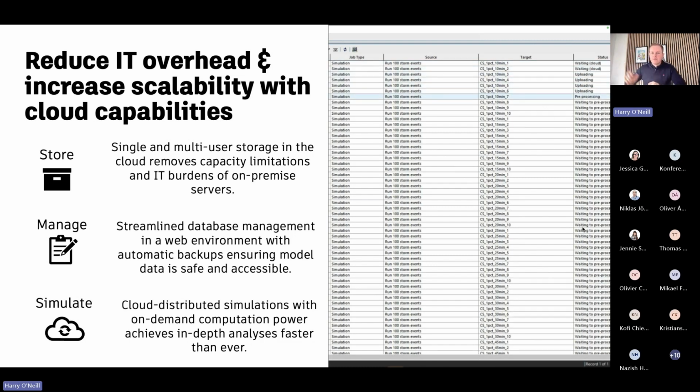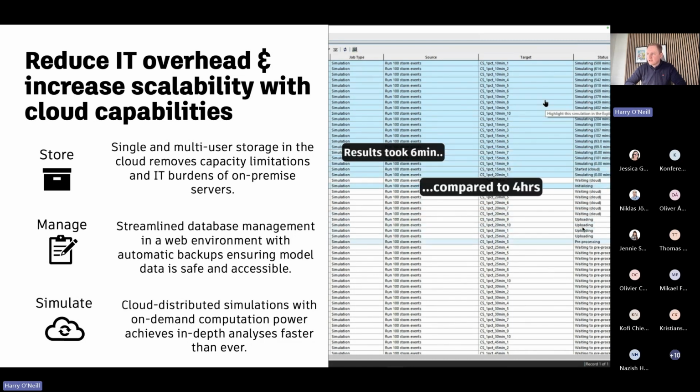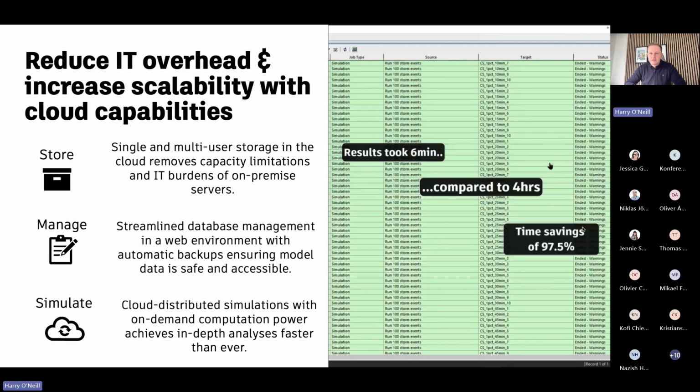You can see in the video that's running on the right-hand side of this slide, we have lots of queued storm events and various different simulations that are waiting to run. I'll let that just run for a second. So you can see there the results on these simulations took 6 minutes to run on the cloud, compared to our legacy processes of taking approximately 4 hours to run all of those, either on a local server or on a physical machine, a PC sat in front of you.